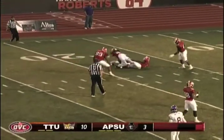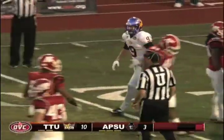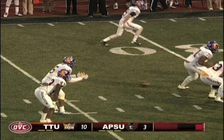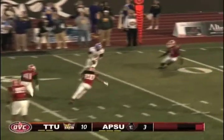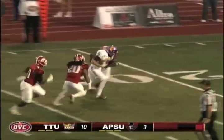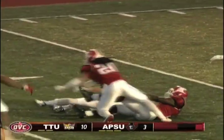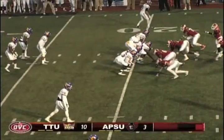Matthews brought down. Roderick Owens, ball's out on the turf. I think they called him down. Called him down. We'll take a look back at that replay. We'll see if Cody Matthews was actually down. See Stone drops back. Beautiful catch. He secures it in. He was down. Not the best of angles to see it from, but you can see there he was coming down, ball was in.